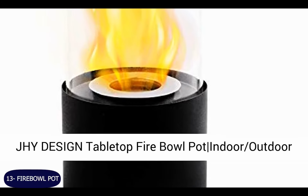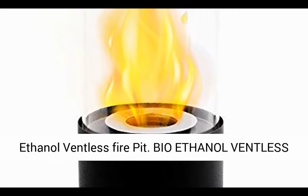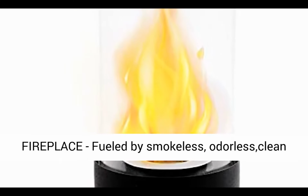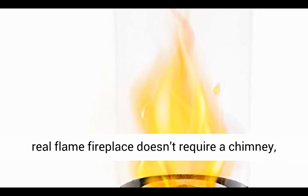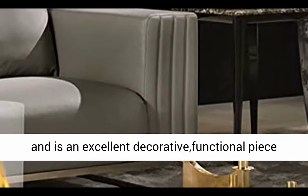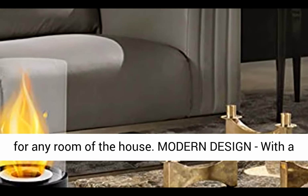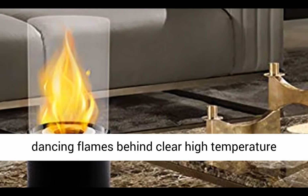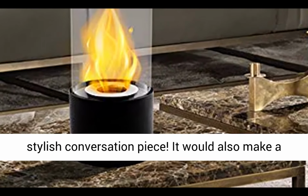Number 13. The Fire Bowl Pot. The Fire Bowl Pot is a simple and elegant fire pit with no ash or smoke. You can put it anywhere, perfect for your patio, living room, dining room, etc. Fueled by smokeless, odourless, clean-burning bioethanol, this ventless real flame fireplace doesn't require a chimney and is an excellent decorative, functional piece for any room of the house. Enjoy the ambience of a real fire without the inconvenience of melting wax, smoke, soot or ash.